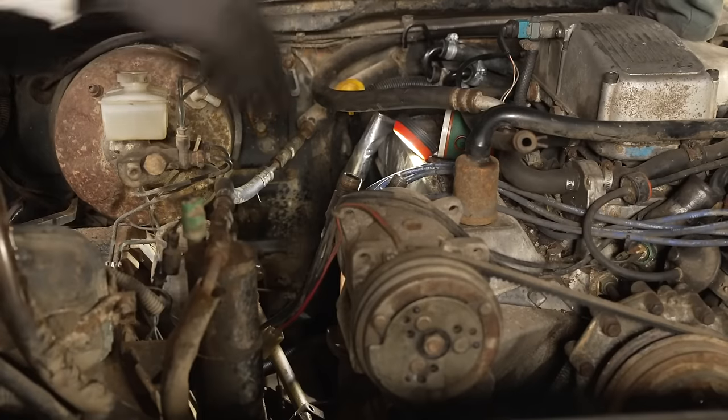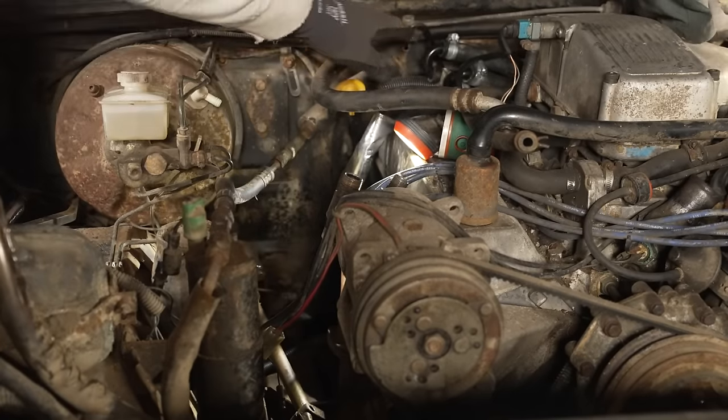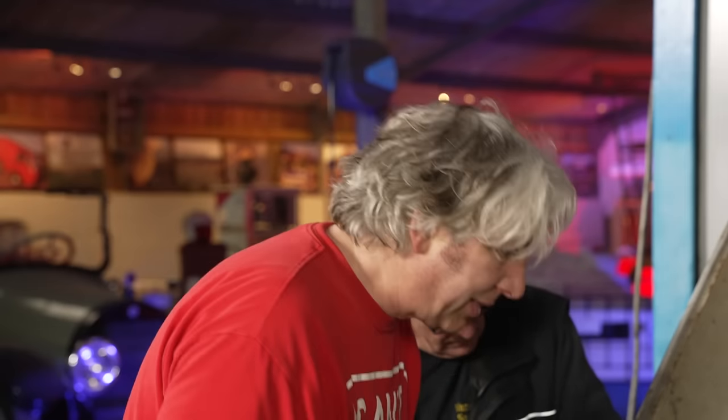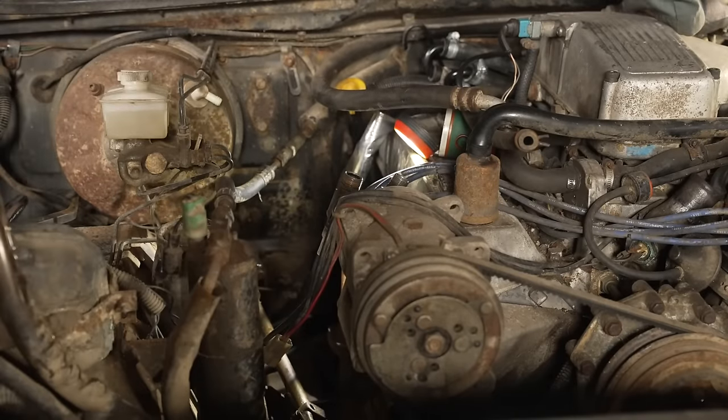Right, so now John and Alex have managed to disconnect all of the AC pipes, which is great. The only one that's still connected is obviously attached to the dryer. That goes all the way around onto the bulkhead and then into the evaporator. But obviously that's still part of the bodywork, so theoretically that should separate then from the engine. Of course, the compressor has been disconnected, so we're definitely getting there.